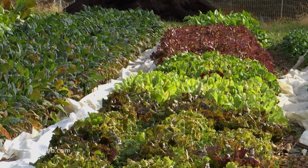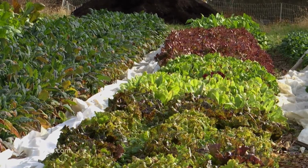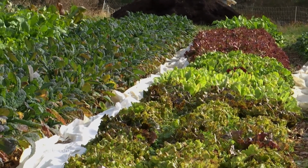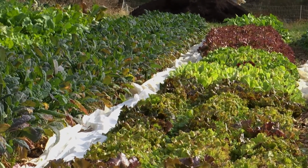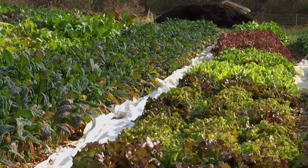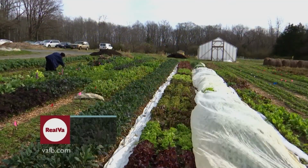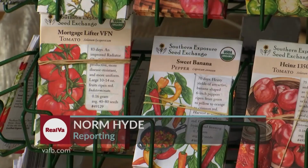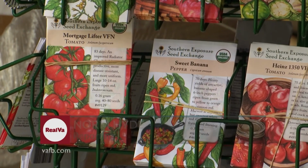Southern Exposure Seed Exchange started as an offshoot of a similar program in Iowa with only 86 heirloom vegetables. From that small seed, an ambitious local company has taken root with hundreds of plant varieties with a history of thriving in the Mid-Atlantic region. It's a testimony to the value of hard work and patience, qualities that every farmer values. In Louisa County, Virginia, I'm Norm Hyde.